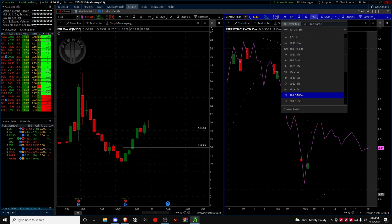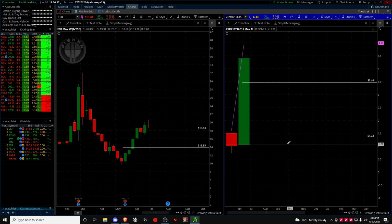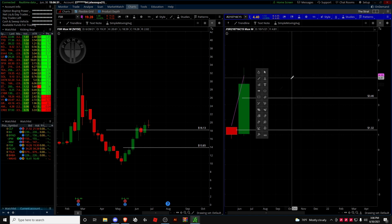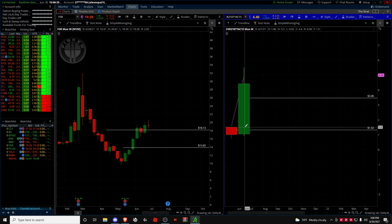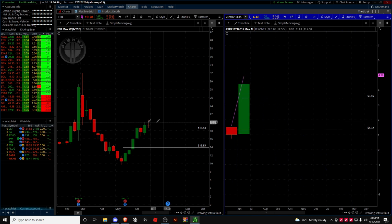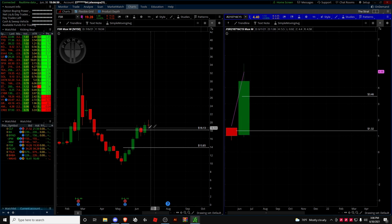So now we can go to the monthly aggregation. You're going to see what they opened at and what they traded to. So the opening price was $1.08, and they traded up to $5.51. What is that return going to be? That's going to be just about 500%. I don't know if I can, let's see. We can go like this potentially. Hopefully you understand what I mean. Whatever. So $1.32 to around 500%, depending on when you took profit.